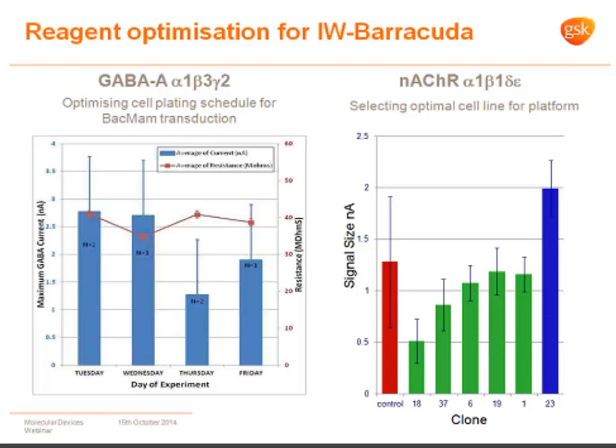So cells which are set up on Friday, grown over the weekend, and then inoculated with BacMam virus on a Monday, worked really well on Tuesday and Wednesday. But if we set up cells on a Monday and added BacMam virus on a Wednesday, so 1 day less incubation prior to BacMam addition, we then saw a complete drop-off in currents. And that's been a consistent finding from a couple of experiments.